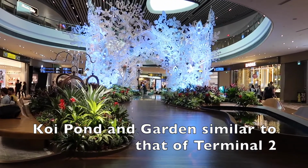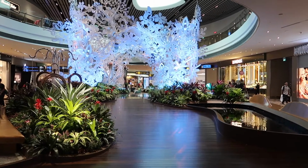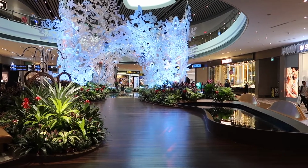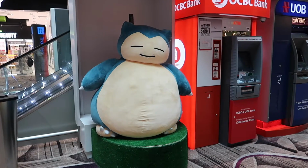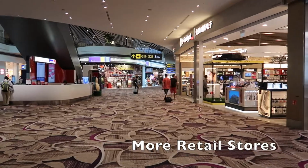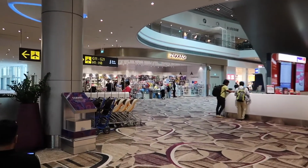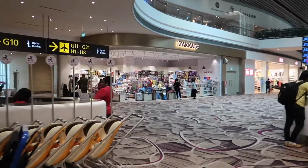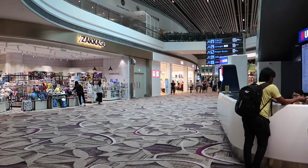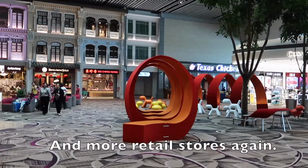Oh, look. You've got a nice garden area as well. This is what makes Changi look nice, right? Your first impressions count. Especially when you're leaving Singapore or coming into Singapore. You don't have snow here. So right in this area, you've got some more stores. You even have a Uniqlo that's just right there. Very surprised actually.